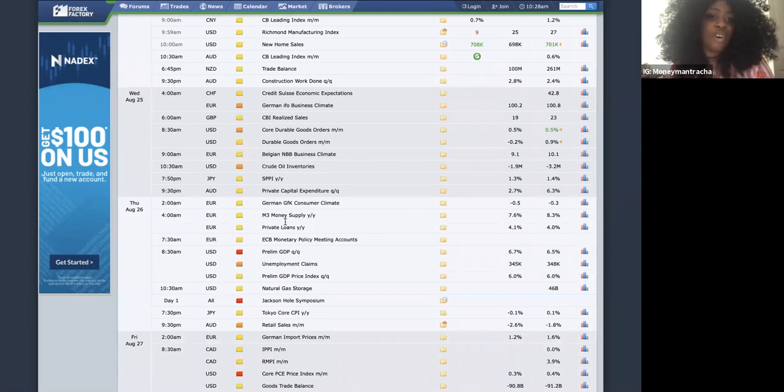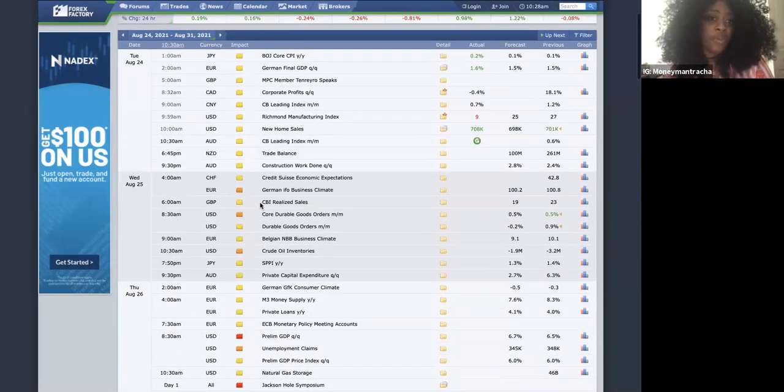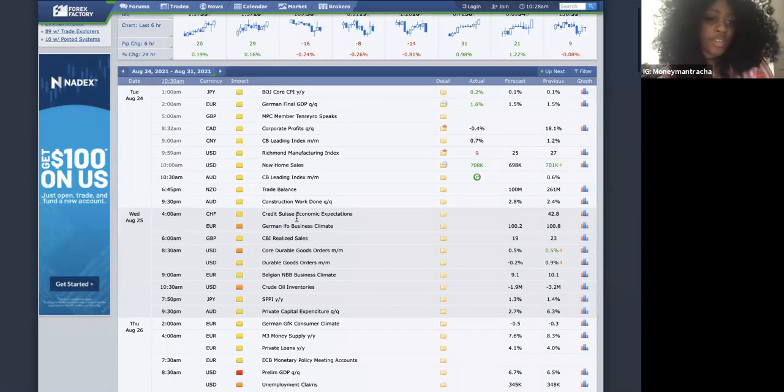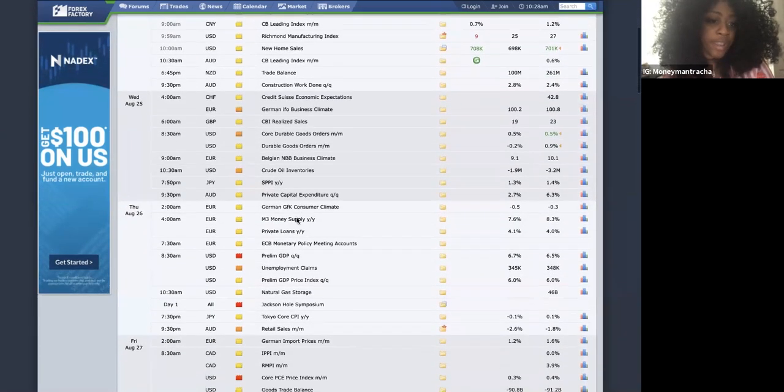So since I kind of know what's going on with the USD all week, based on the colors of the folder, we know yellow is good, or no folder at all. Orange is a little sketchy, and red we just kind of avoid. So back to the drawing board. Euro USD is looking a little sketchy, so we're going to stay away from that.